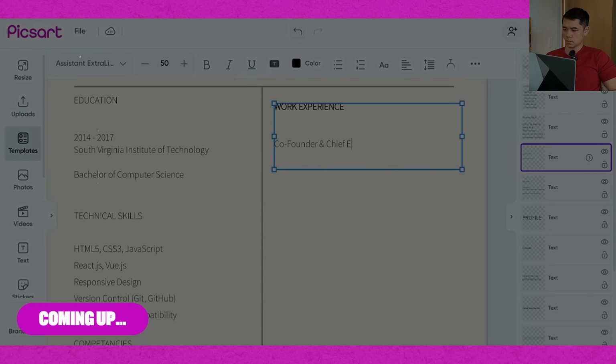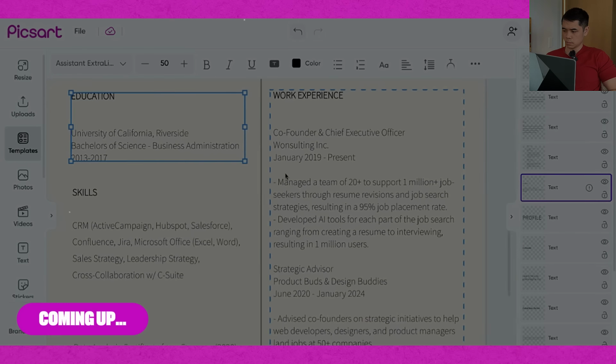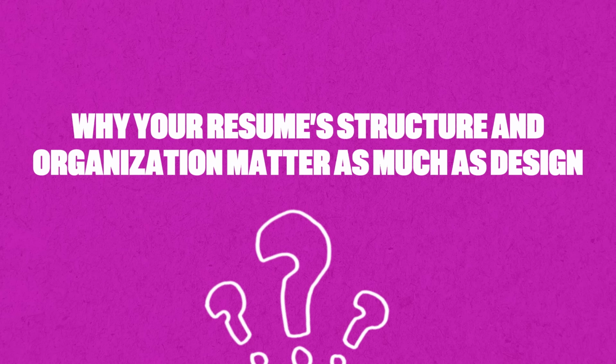Today, I'm showing you how to make a standout resume in minutes using Picsart without struggling with fonts, layouts, and design skills. Let's go. Before we dive into this step-by-step, let's talk about why your resume structure and organization matter as much as the design.